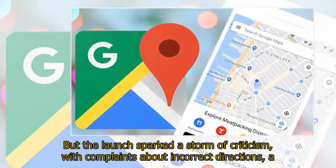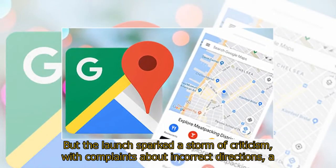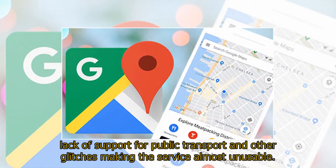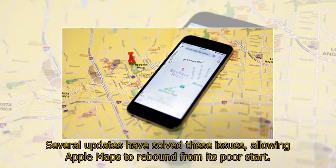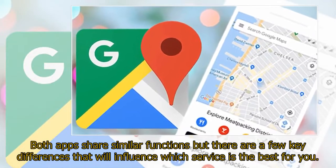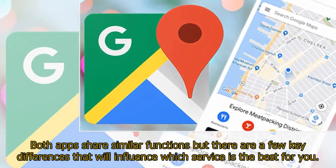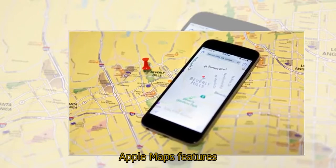But the launch sparked a storm of criticism, with complaints about incorrect directions, a lack of support for public transport, and other glitches making the service almost unusable. Several updates have solved these issues, allowing Apple Maps to rebound from its poor start. Both apps share similar functions, but there are a few key differences that will influence which service is the best for you. Apple Maps features.